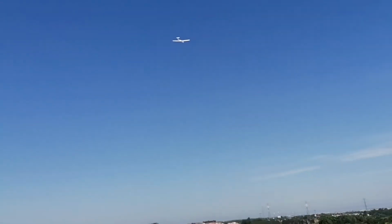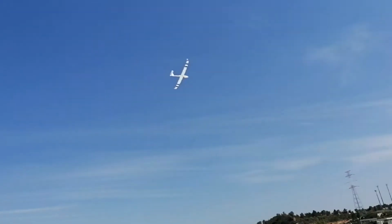Okay, let's try that again. Engine off. Pull up, pull up, pull up, and almost doesn't stall. Still pulling up hard. That's a stall. Okay, power on.